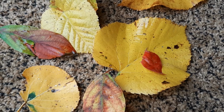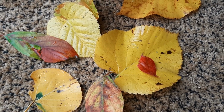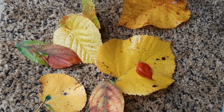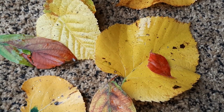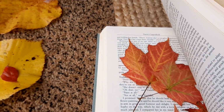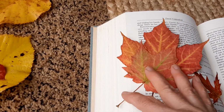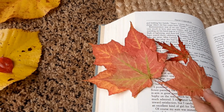It seems kind of sad that the beautiful colors of the leaves don't last for very long. Before you know it, they're fading and gone. That's not a bad thing because the leaves decompose and they form new soil. But if you want to keep some of your favorites, find a nice big thick book, and if you press them between the pages of the book, they'll keep their color for a long time.